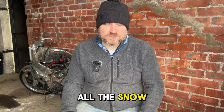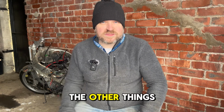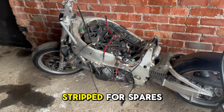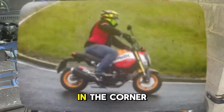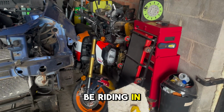But as soon as all this snow melts, that will be coming down here. Let me show you some of the other things that we've got in the workshop at the moment. So like I say, this is the race bike. It's currently being stripped for spares. That is going. I've also got my little Repsol Grom tucked away in the corner there. It's sat there because obviously we don't want to be riding in this weather.